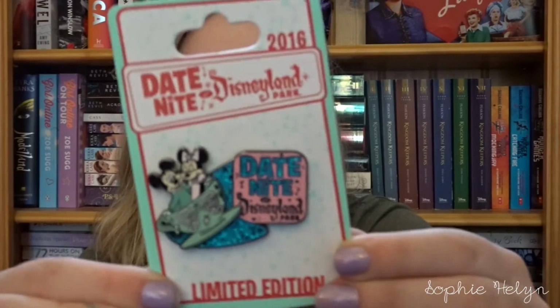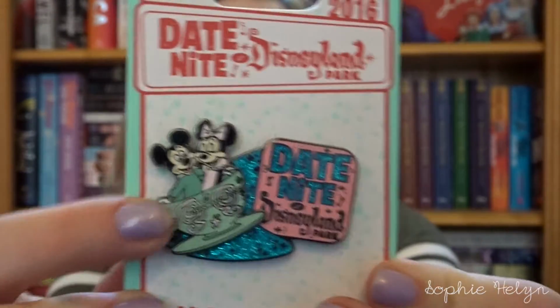The next pin I got is from the Disneyland date night series that they did. They released quite a few pins, and this is the one that I managed to trade for, and it's just got that really retro 50s vibe. The Disneyland parks used to open late at night and invite people to come and essentially go on a date, and they'd have special events on and things like that. And I just thought this pin was really cute and retro, and this teacup moves, and yeah, I just love the whole 50s vibe of the pin.